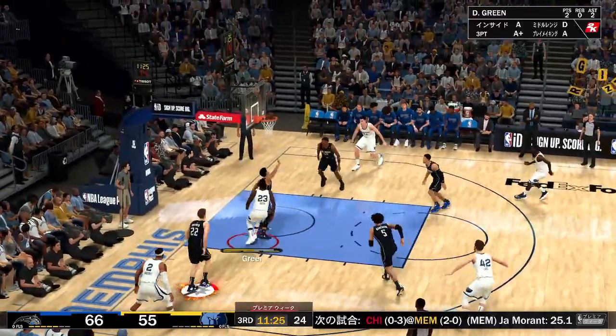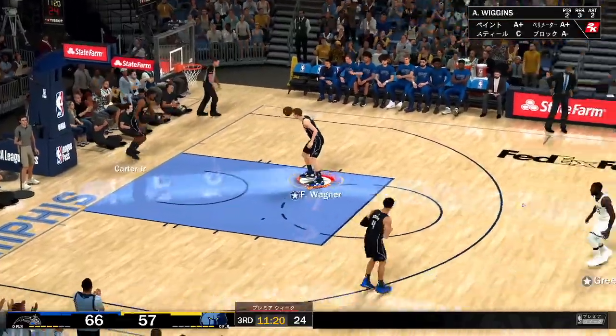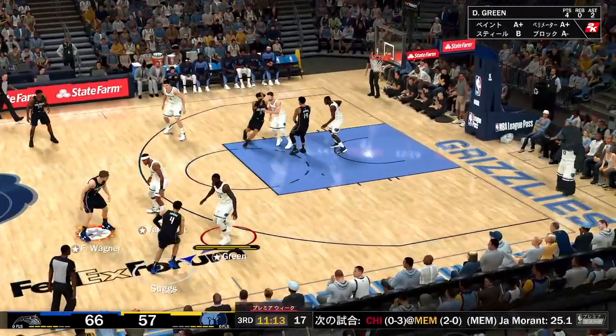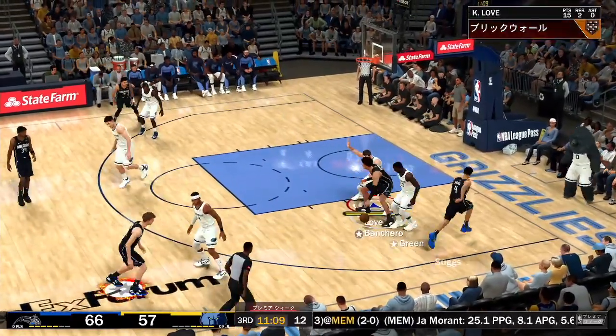Green in the post. Harris is there. And that one is good. Terrific play call to give him a clean look at the rim. That's how you want to start the second half. Yeah, I like how they're establishing their interior presence right away. That's going to collapse the defense and create other opportunities.